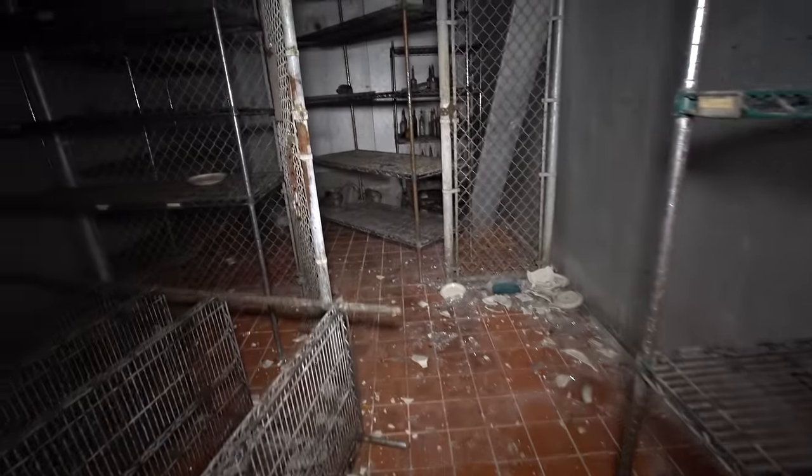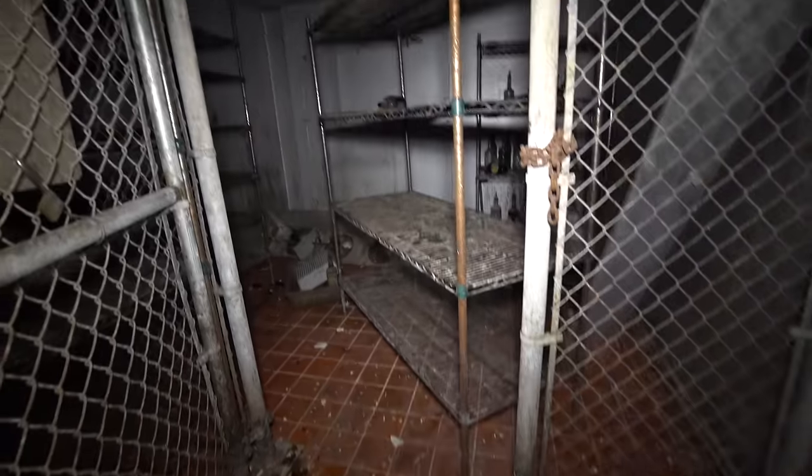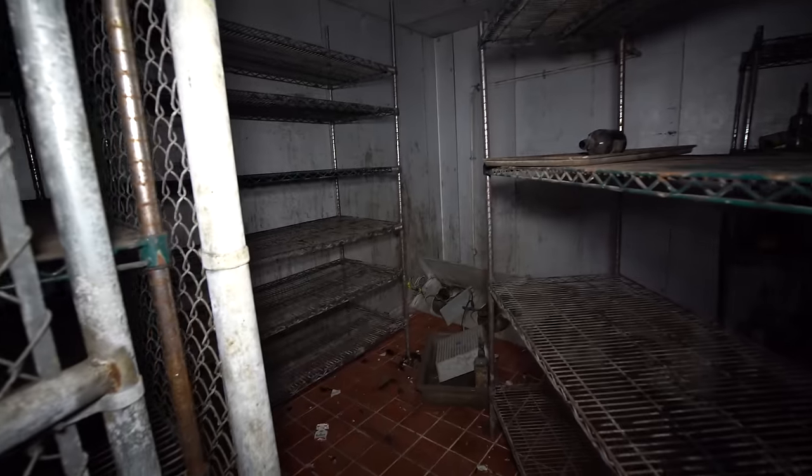There's actually quite a bit of stuff on the other side, too. This is horrifying. Can you imagine being in here at night? Or just waking up in here?